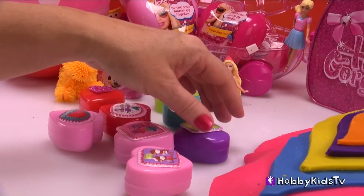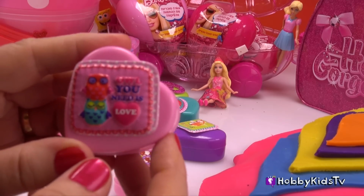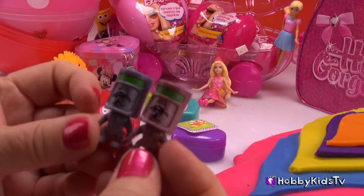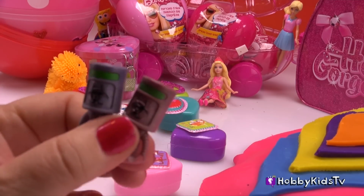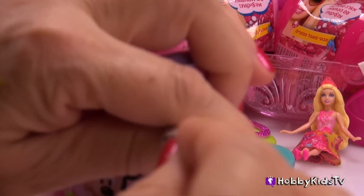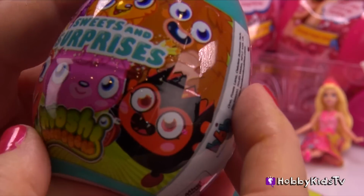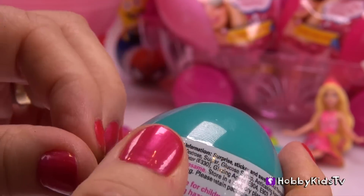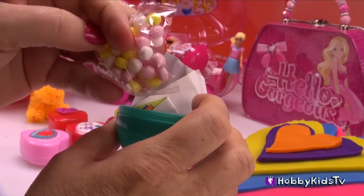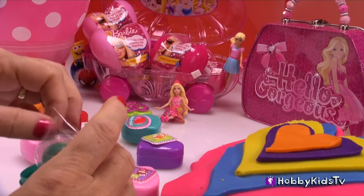I say we open up one of these little hearts down here. How about a pink one? This one says, owl you need is love. Oh, and it's two little owls. Two little robots. Beep, beep, beep. I like this one here. Ooh, egg inside of an egg. It's Moshi Monsters. More of this candy. Now I'm gonna have so much of this candy. And we got a little Moshi sticker. And it looks like a little ball.